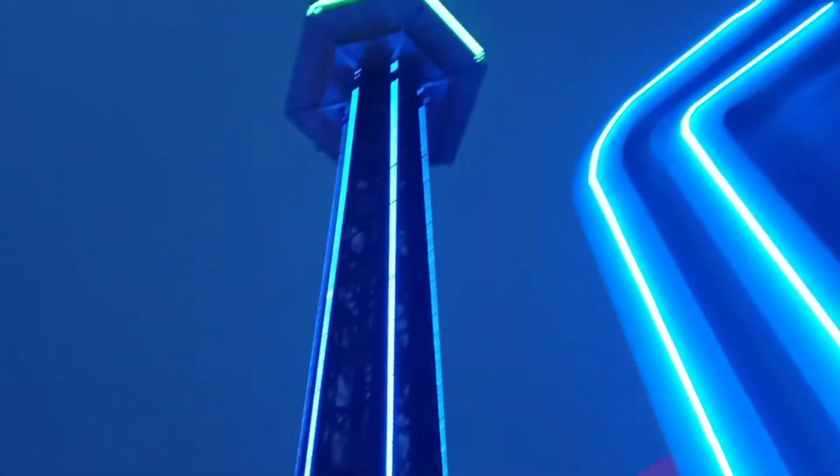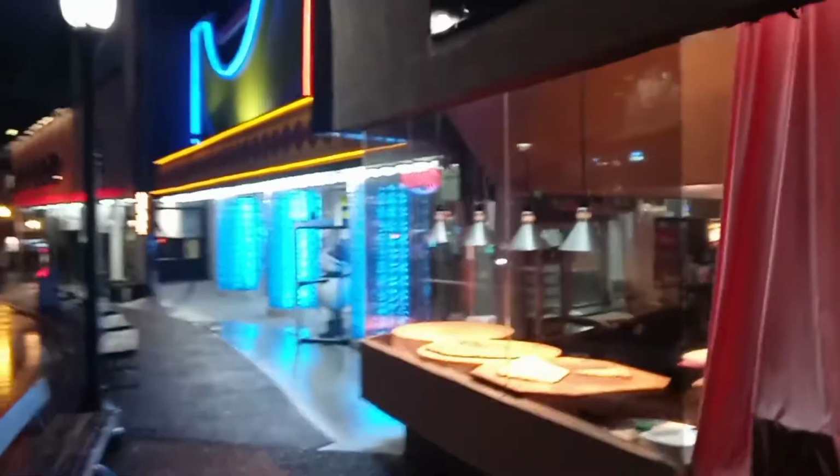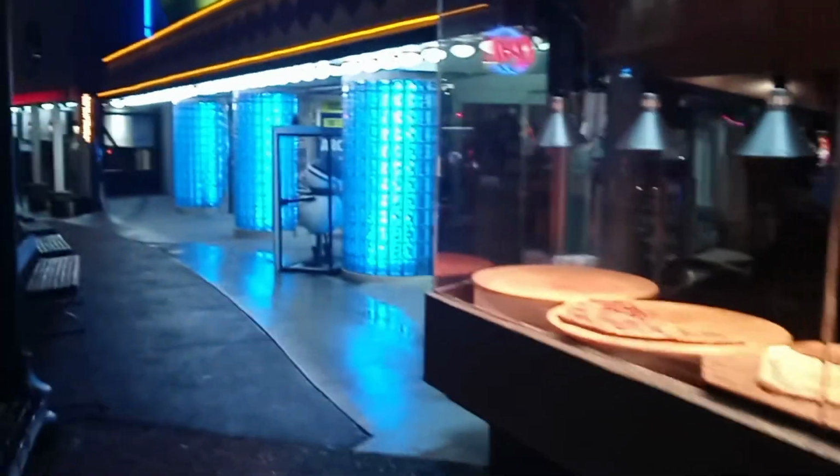Guys who do not know, the Gatlinburg Space Needle is 407 feet off the ground. It starts on the base of the arcade and it goes all the way up. Once you get up there, it gives you a view of the Great Smoky Mountains and all that.